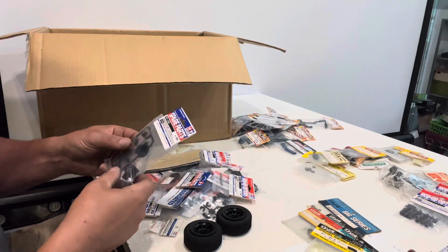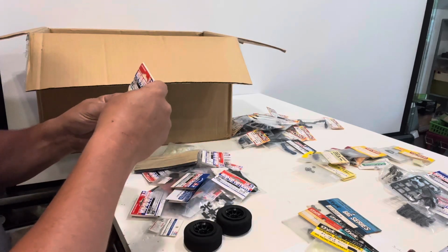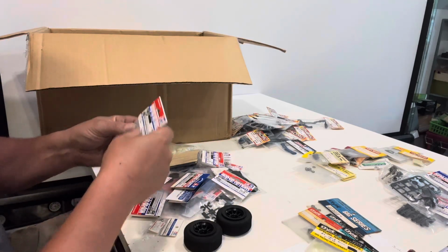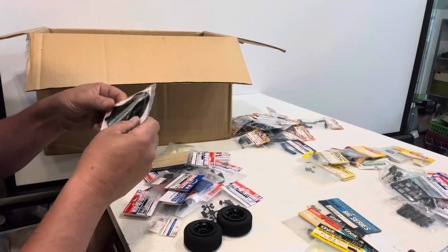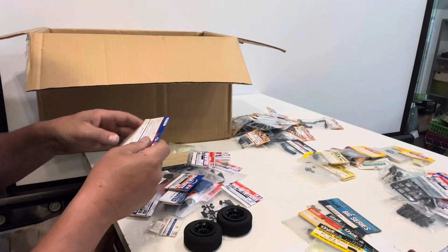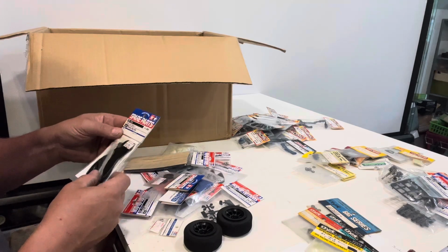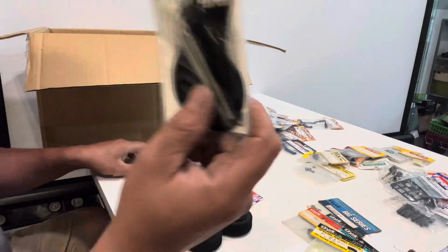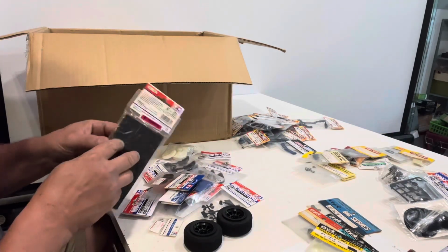TB04 gear diff bevel unit. TA06 lightweight main shaft. Those look like balloons. Spare parts. Oh, it's for your electrics. Rubber bag set. Sponge tape for urethane bumper.